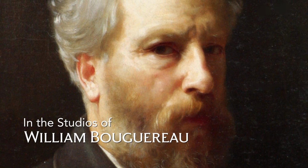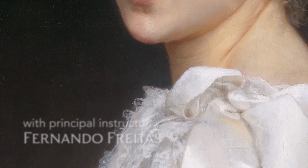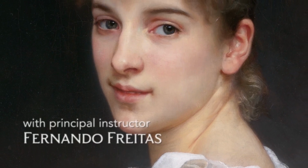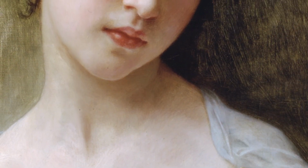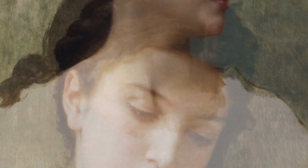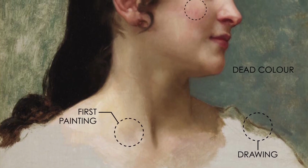Bouguereau is someone that we look to as not only an expressive painter who would show human emotion in his paintings, but who did it in such a skilled, technical way that we can't help but appreciate the craftsmanship. His drawing was superlative. His finishing of the skins was so beautiful that a lot of his female figures had almost porcelain-like skin.